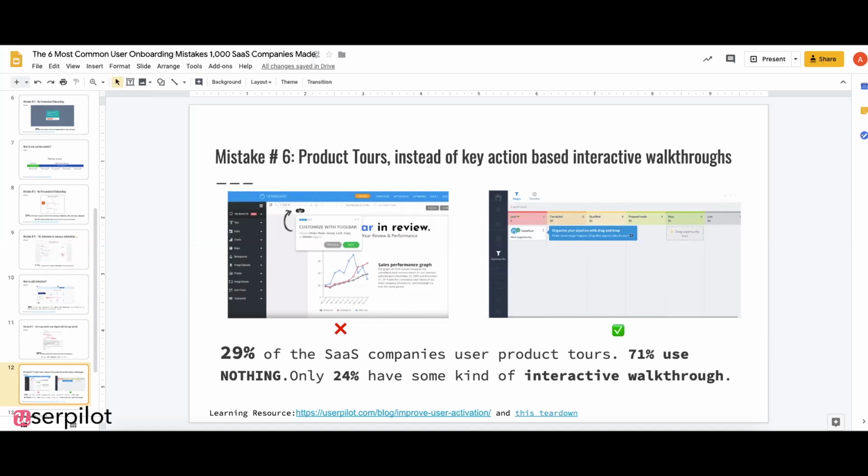Salesflare does really well. When you sign up for Salesflare, you can also look at this in our teardown here. Just search Salesflare interactive walkthrough and you will find something which is basically our teardown. This interactive walkthrough is something amazing because they have actually spent time on it.